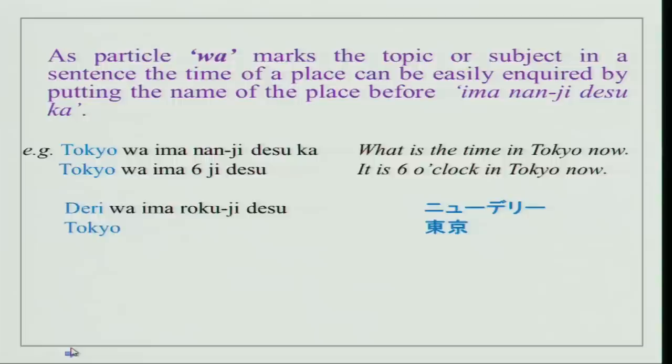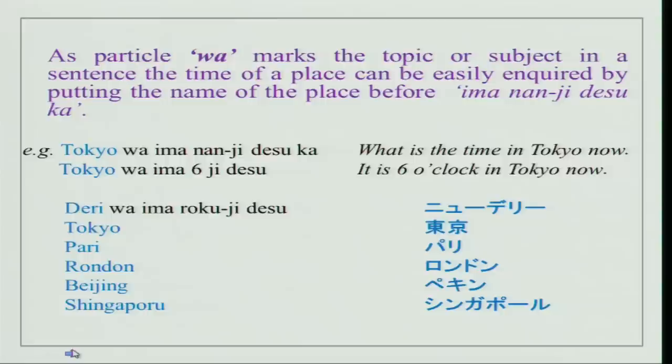Now, what you can do over here? So far, we have been doing with time. Now, the same question can be used for place, and instead of Tokyo that we did just now, you can use deri, which is Delhi, Paris, which is Paris, Rondon, which is London. The language does not have the sound L or the letter L. So, London becomes Rondon. Beijing and Singapore. So, instead of Tokyo, whatever place you want to put, you can put and ask the time of that place or that city.